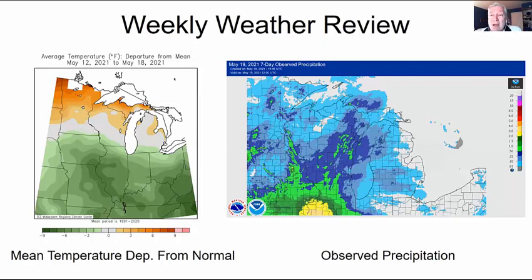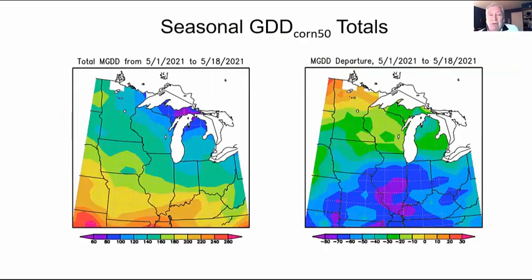The drier than normal pattern for some areas in southern and central lower Michigan goes all the way back to late last summer or early fall. Most of the deficits, though, have really added up since the last part of February. I'll show you a graphic of that in just a moment. But again, another unusually dry week, which of course is tacked on to other dry weeks.